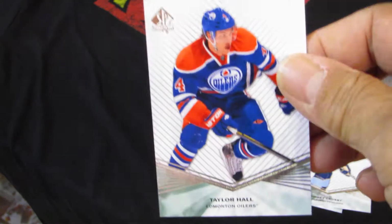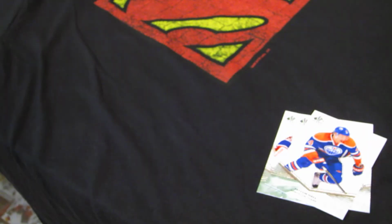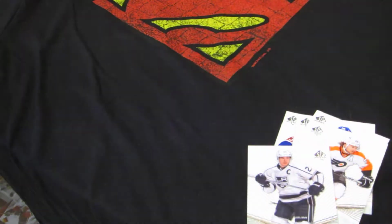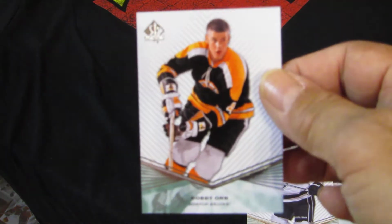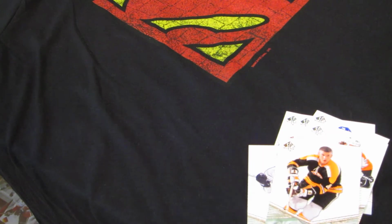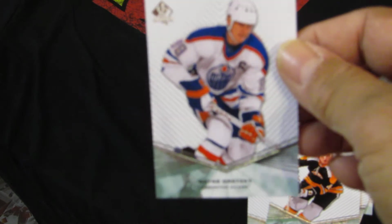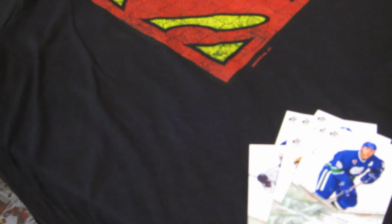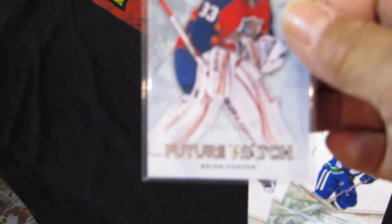There's a base card of Carey Price. There's Crosby, Taylor Hall, Claude Giroux, Dustin Brown. Also in the base series they include some older retired guys, so there's Bobby Orr, great one, Trevor Linden.